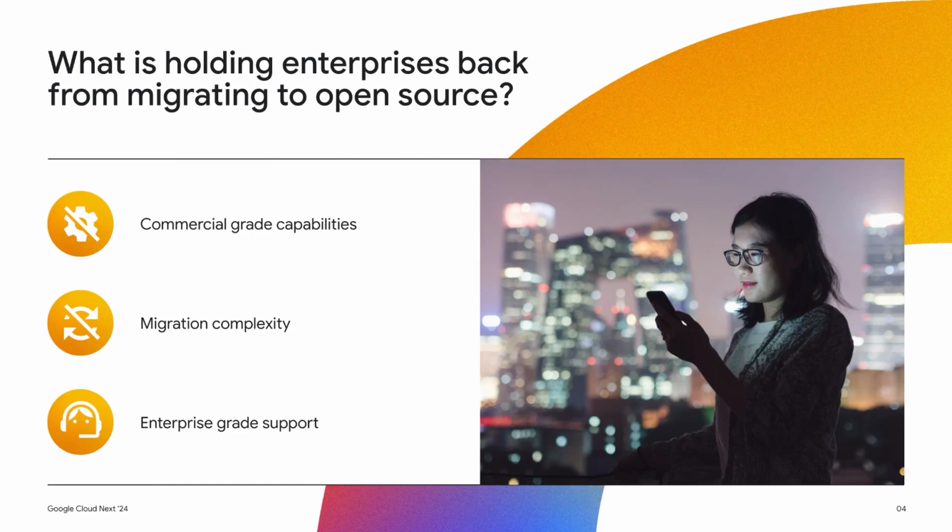So if Postgres and open source databases are so popular, why are we not seeing more of them in the enterprise today? Well, we believe it's for three reasons. One is open source databases can lack some commercial grade capabilities in terms of scale and performance and manageability. Migrating legacy databases is complex, risky, and costly. And lastly, if you're migrating to open source technologies, you're likely also interested in finding a partner that you can reach out for support 24/7.